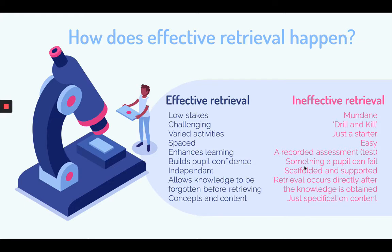And what is ineffective retrieval? Something that's mundane, drill and kill, the same thing every day, just always a starter, easy, a recorded assessment or a test, something a pupil can't fail, scaffolded and supported really heavily always, or recurs directly after the information is learned, and just content, with no concepts or skills.